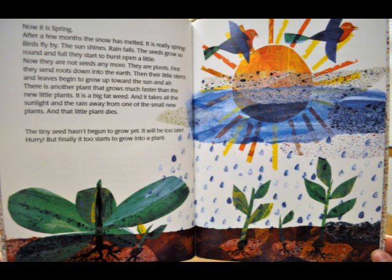First they send roots down into the earth, then their little stems and leaves begin to grow toward the sun and the air. There is another plant that grows much faster than the new little plants. It is a big fat weed, and it takes all the sunlight and the rain away from one of the small new plants, and that little plant dies.